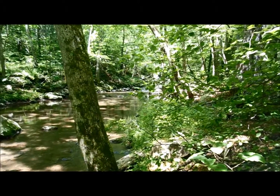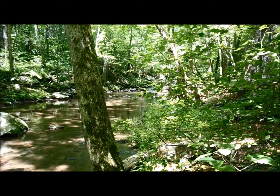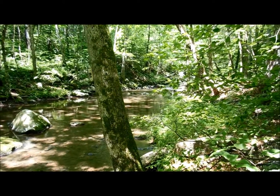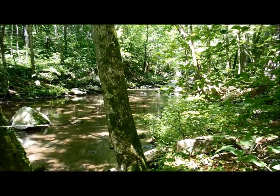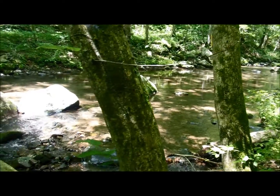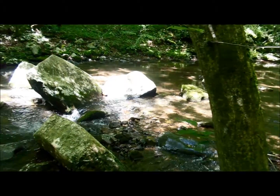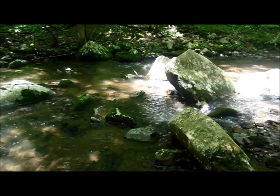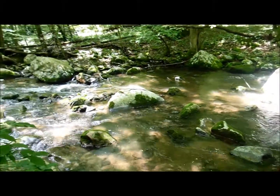I'm a couple tenths of a mile downstream from where some people were fishing, trout fishing, and they said they were catching some little brookies. So this lower stretch of the river here would be okay for trout fishing.